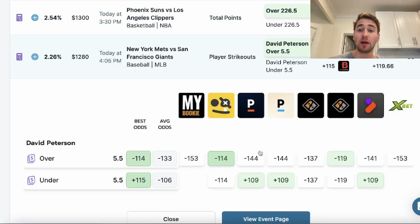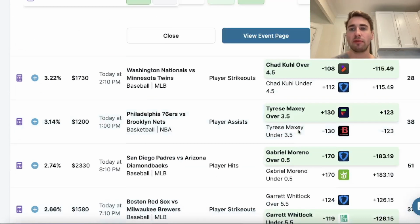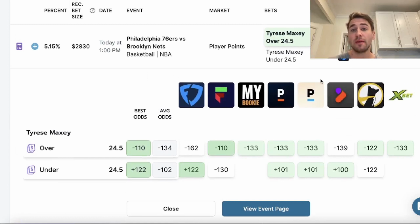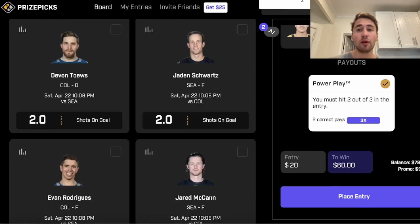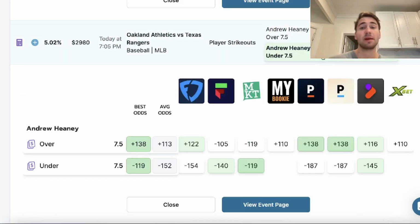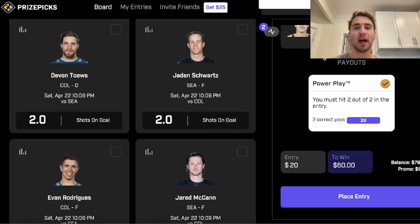This play looks incredible. Pinnacle has David Peterson's over 5.5 strikeouts at minus 144. Getting this in your Parlay Play entry would be great. But again, I don't have it available to me right now. So you want to sign up for all the books you can in your location, right? These books have a lot of surface area to cover. You never know which book is going to be screwing up on a given day. And sometimes Flip has the most profitable plays. Sometimes it's Jock Market, and sometimes it's PrizePicks.